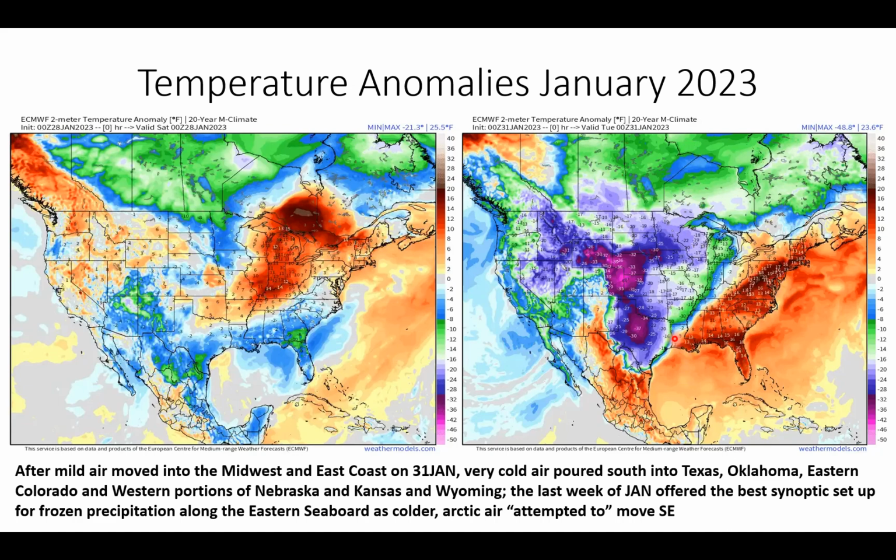Now, another thing I want to mention about these temperature anomalies here. When I see a distinct boundary like this between much above normal and then much below normal, I generally know there's some kind of cold front sitting right in here along the Ohio River, extending from western Tennessee right on up through central Kentucky, up to Cincinnati. Generally, there's a cold front here. This is where your baroclinic zone is on the 31st of January, okay?